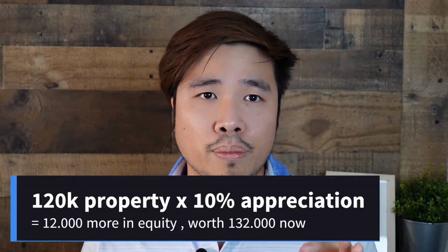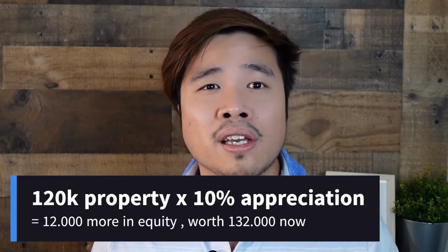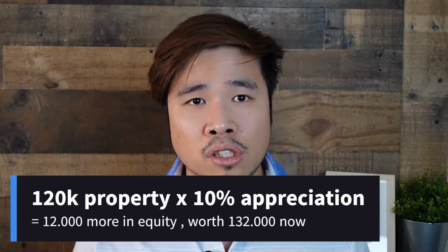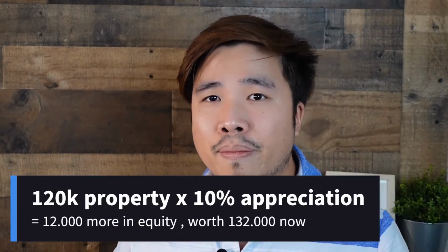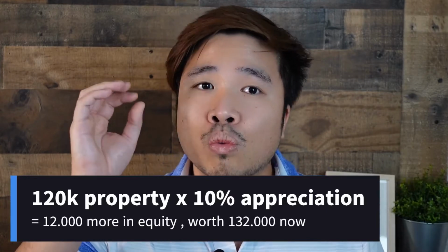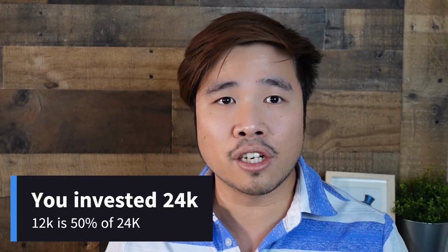So what does it mean? If you bought a property for 120,000 and it appreciates for 10%, it means that your property increased its value by 12,000. Your home now is worth 132,000. You probably still remember that you have invested 24,000. 12,000 in value increase is half of your investment, or in other words, this is 50% in return.